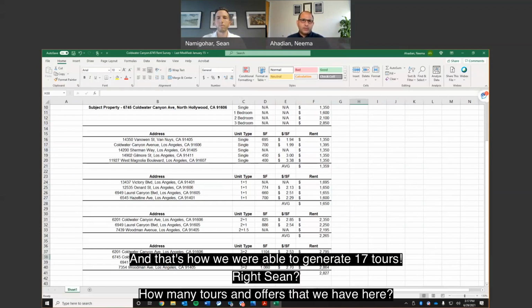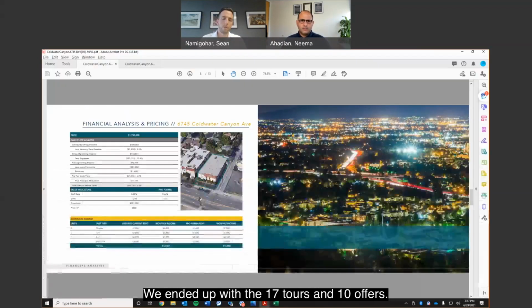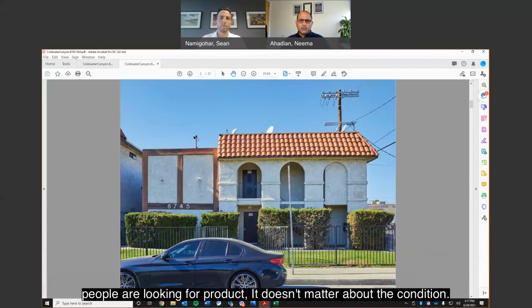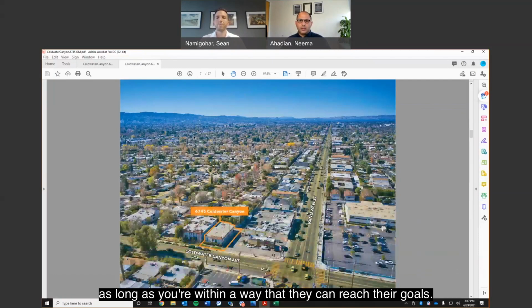And that's how we were able to generate 17 tours, right, Sean? How many tours and offers do we have here? We ended up with 17 tours and 10 offers. And that's all during COVID. And that just shows you that people are looking for product. It doesn't matter about the condition, as long as it's in a way that they can reach their goals.